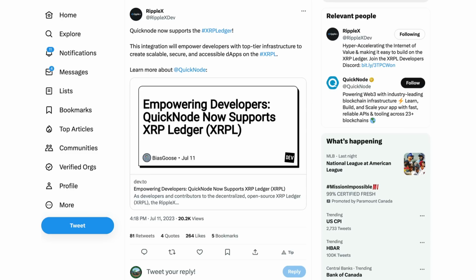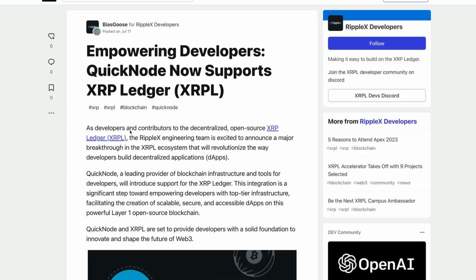Wanted to keep moving, guys, because we've got more XRP development here. Another tweet from RippleX. QuickNode now supports the XRP ledger. As developers and contributors to the decentralized open source XRP ledger, the RippleX engineering team is excited to announce a major breakthrough on the XRPL, and it's going to revolutionize the way developers build decentralized applications.